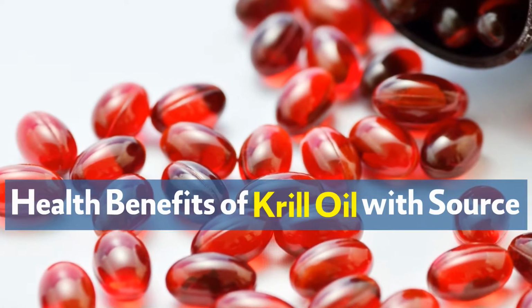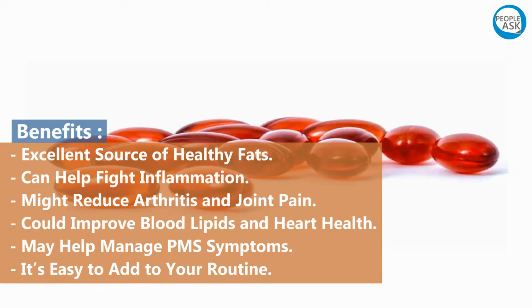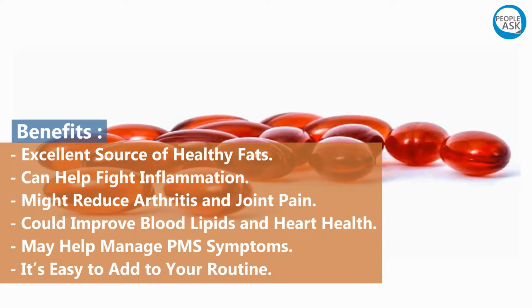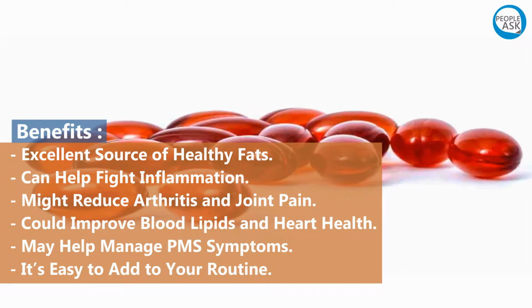Health benefits of krill oil with source. Benefits: excellent source of healthy fats. Can help fight inflammation. Might reduce arthritis and joint pain. Could improve blood lipids and heart health. May help manage PMS symptoms. It's easy to add to your routine.